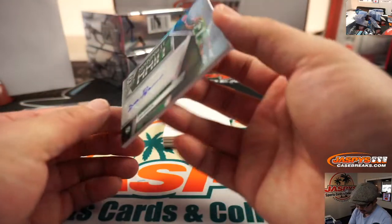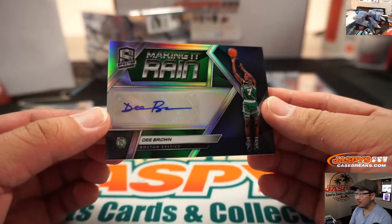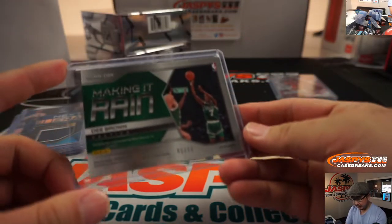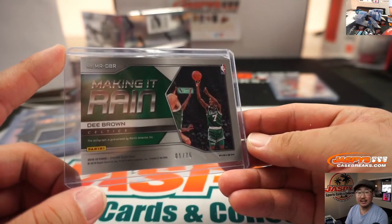We've got Making It Rain, D. Brown. D. Brown making it rain. And that's going to be for number one. One out of 75, that's for Anthony.